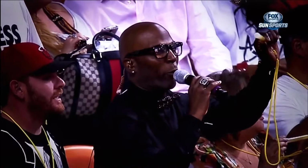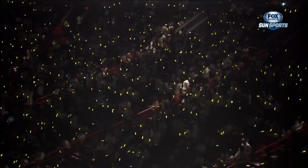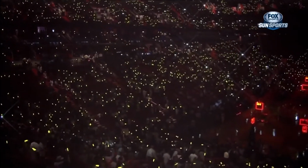Hold up your glow sticks, everybody. Get ready on the count of 3. You're going to crack them all together. 1, 2, 3. As the lights faded, the crowd glowed, providing the perfect backdrop for a show.